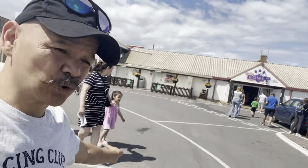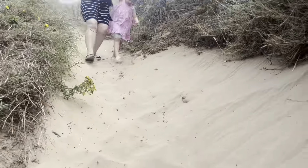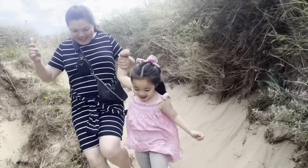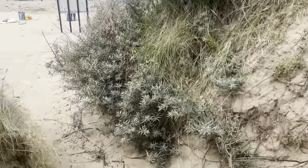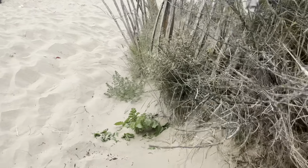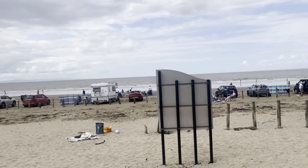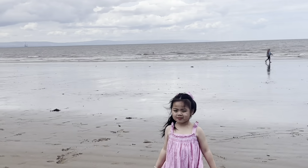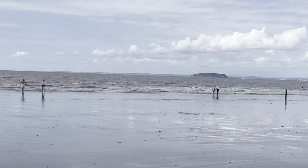She's so excited. Guys, we are on the beach! Yay! Oh my God, we got a shortcut. Baba, you be careful. Seaside. There's a session happening, 4 years old, swimming. Look at the beach. Maybe the sun will come later. Oh my god, look at this.